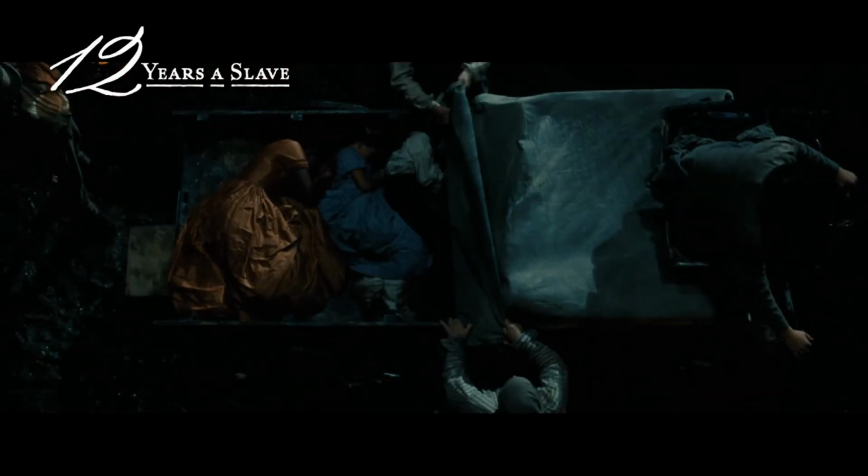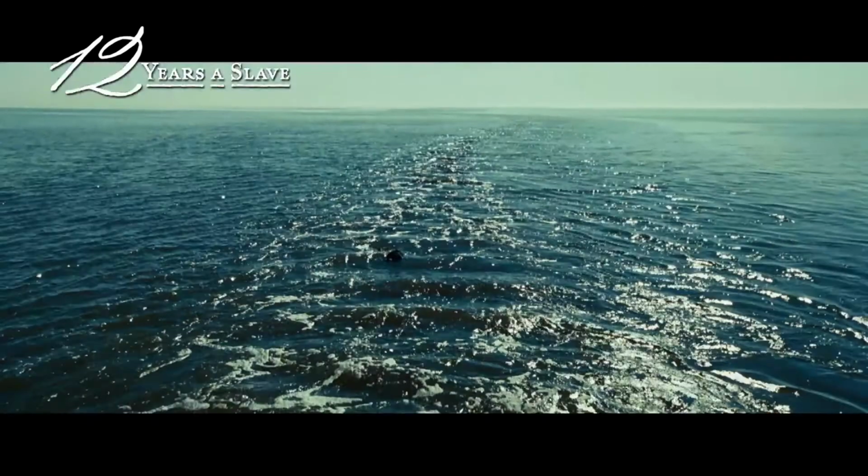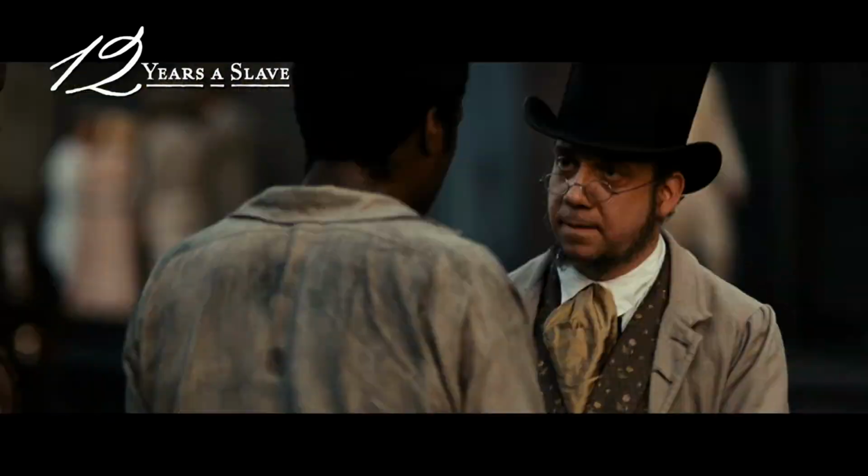Solomon Northup, I'm a free man, and you have no right whatsoever to detain me. You're no free man. You're nothing but a Georgia runaway.